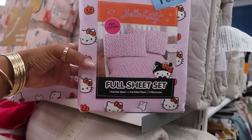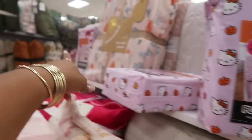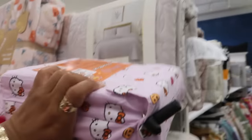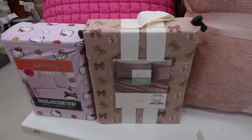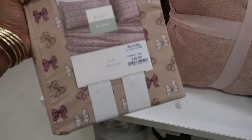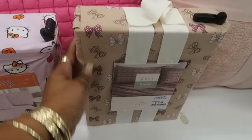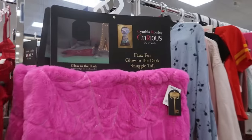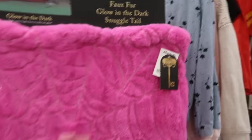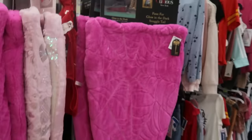Hello Kitty sheet sets in full and twin. Oh, there's a queen over there. Same set. These are 35 Halloween sheets. And then there's these cute sheets with the bows on them for 17. That's a twin. Ooh, the tails are back. The little tail blankets or like sleeping bag. It says it glows in the dark. 25. So you have a few different colors. Not all of them glow in the dark.